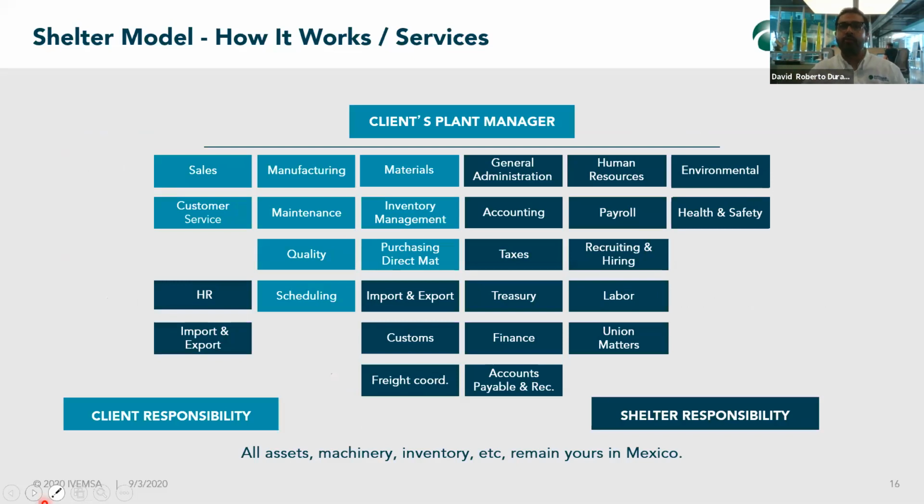So how does it work? How does the average operation look? So you are going to be responsible for all the activities that are in the light blue boxes: sales, customer service, manufacturing, maintenance, quality, scheduling for production, purchasing of direct materials, inventory. All that, it's going to be your responsibility.